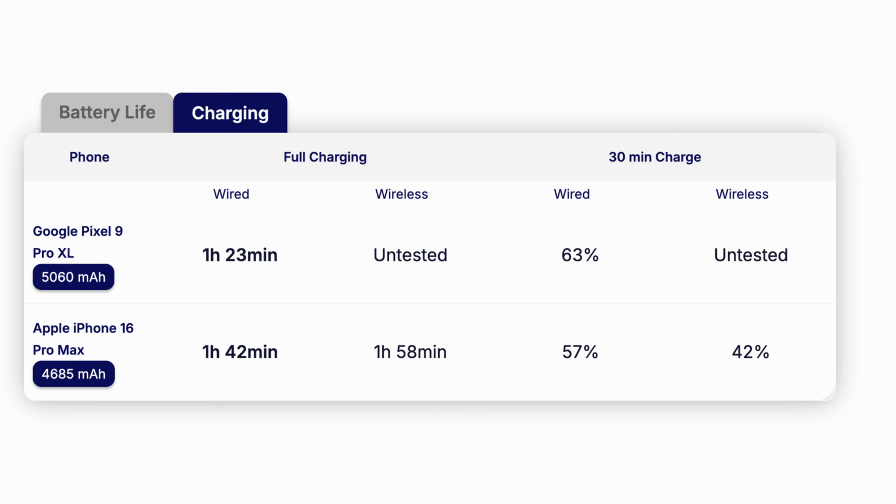Charging, however, is a bit faster on the Pixel. We measured that the iPhone can charge at a speed of about 27 watts, which is about the same as the past few iPhones, while the Pixel is just a bit faster. In real life, we measured that in half an hour it gets 63% back on the Pixel and 57% back on the iPhone. A full charge takes 1 hour and 23 minutes on the Pixel and 1 hour and 42 minutes on the iPhone.